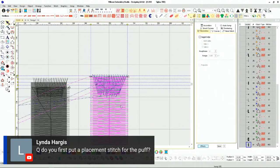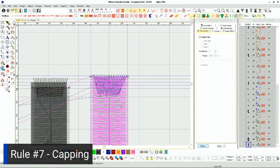Linda asks a good question: do you first put a placement stitch for the puff? Yes, usually it's a good idea. If you want to cut your puff to an exact size so you know the size of it, you could put a placement stitch. It's not necessary, but it is helpful. So number 7, capping.